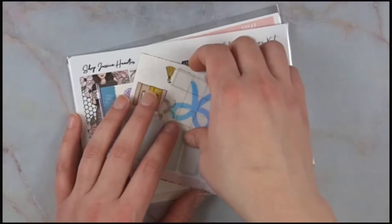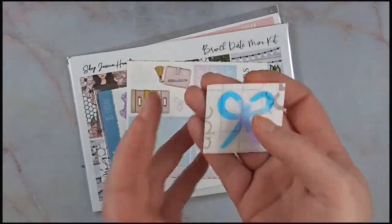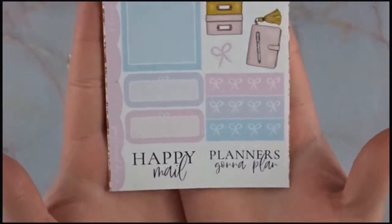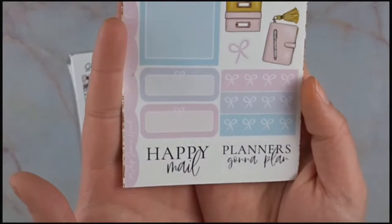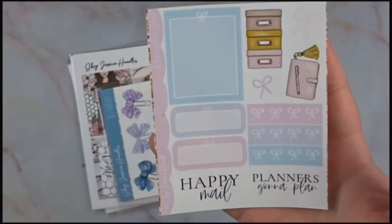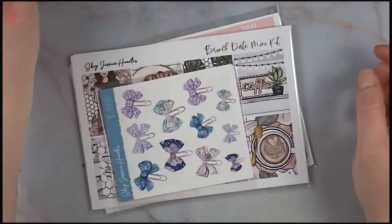So we have this beautiful freebie. Look at that, holo. Oh yes, yes, yes. Next we have some more freebies, Happy Mail. And we got the headers, full box, half box, one third box, a box. And yeah, some more stickers.